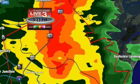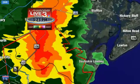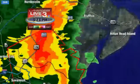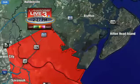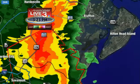In Jasper County, if it holds together, this could move and approach Hilton Head Island within the next 45 minutes to the hour. So if you're listening to me around Hilton Head Island, you need to keep it here to WSAV minute by minute. I am not going anywhere. I'm going to let you know. Bluffton, let me do a time lapse just to confirm the location of where this thing is heading.